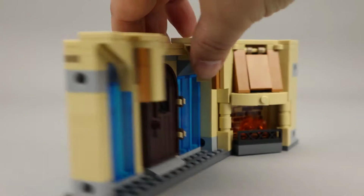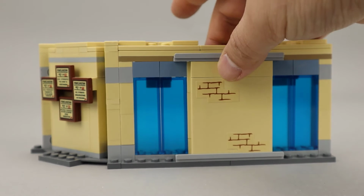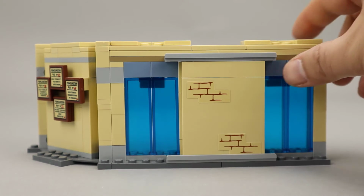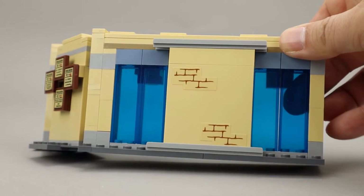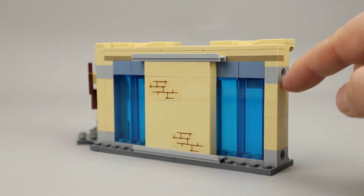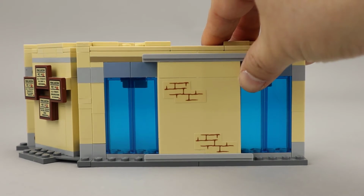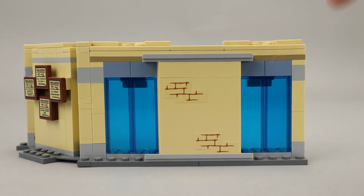Overall, a simple model, but nicely done. And I think it represents the Room of Requirement pretty well. I do like the fact that you can use it to connect to other pieces. So if you bought more than one of this set, or if you wanted to just build your own from your own parts, you could complete the room.